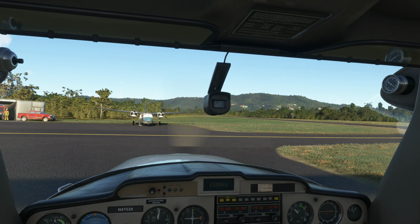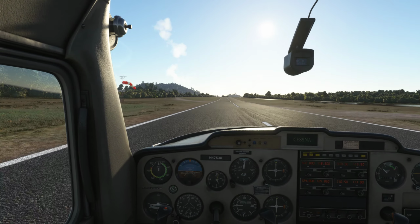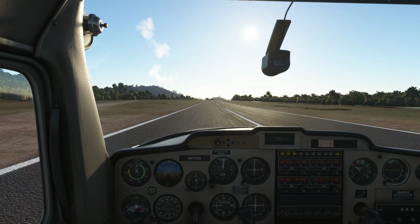Lauriston traffic, Cessna 4753 X-ray, back taxiing runway 09 for departure, Lauriston. When I went to set up the flight, and I'm going to turn on my landing light, turn off my taxi light, the map page in Flight Simulator said the wind was out of the west. It's not, it's out of the east, like it usually is. All right.